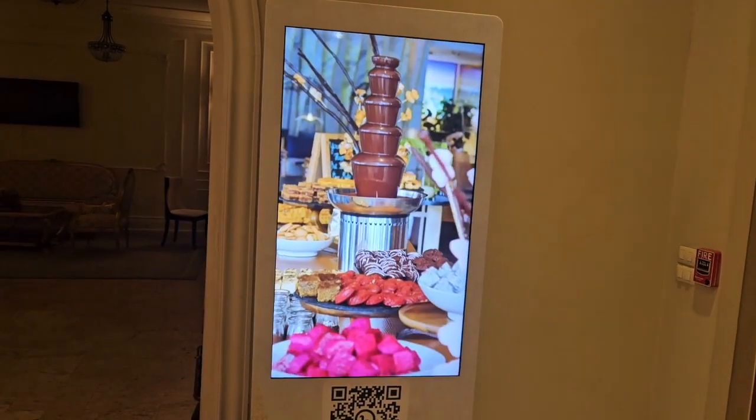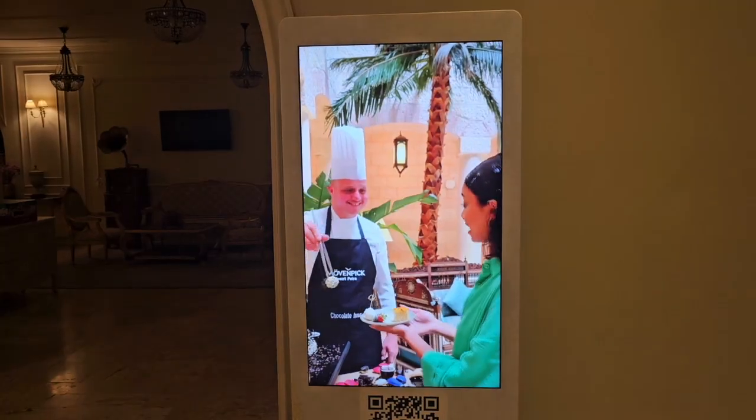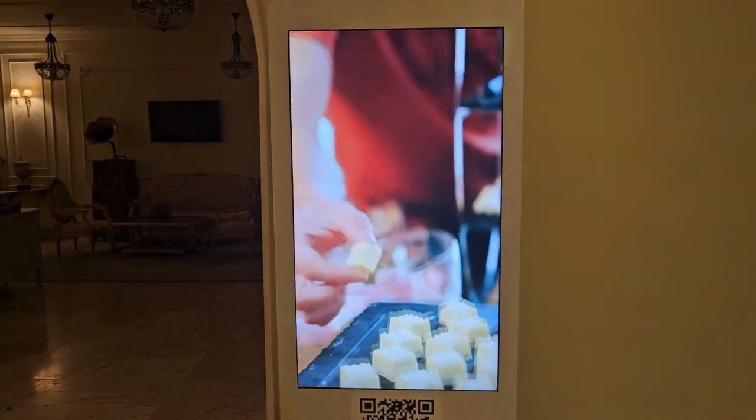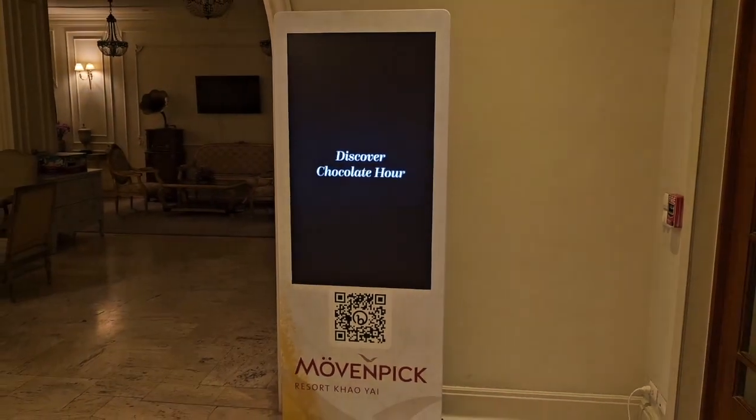So just finished the chocolate tasting session not that long ago. It is on every day from 3 to 4 o'clock, I believe. The earliest check-in time for guests is 3 o'clock, so it's quite convenient. As soon as you check in, you get to fill yourself up with chocolate. Probably a bit too much sugar for my liking, but not gonna complain. It's completely complimentary, with different styles of chocolate, white chocolate, dark chocolate, you name it, and really delicious, as you'd expect from a resort like this.